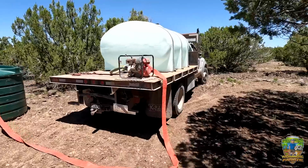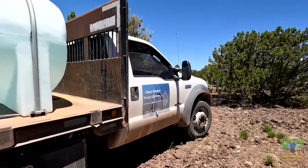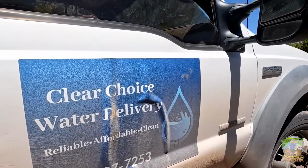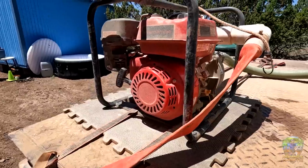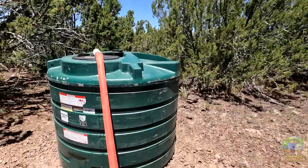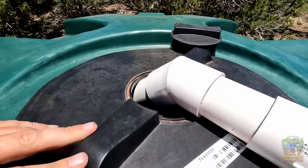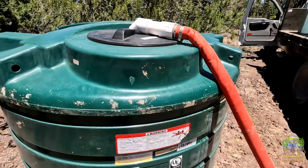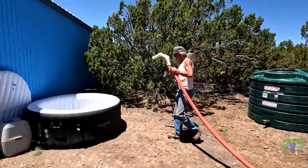He's on the way. All right, the water truck is here. Company is Clear Choice Water Delivery here in the Concho Show Low area. And he's got a 1,000 gallon tank and a generator to pump it. There we go. Pumping her right in. Cool little gadget for filling it up here. All right, tank's full. Now we're gonna fill up the hot tub or the heated pool.